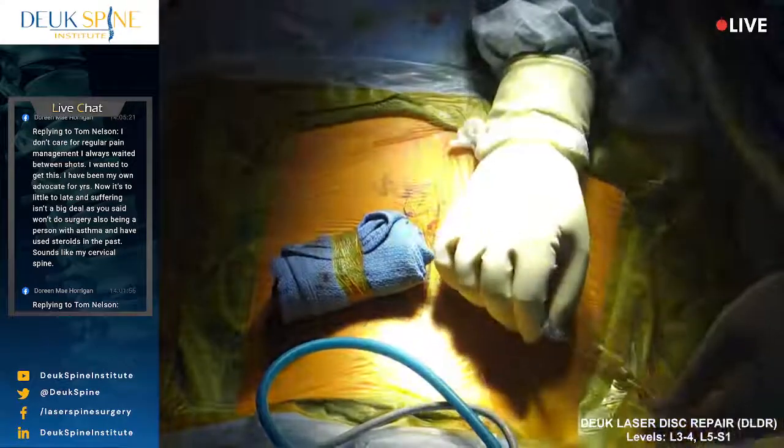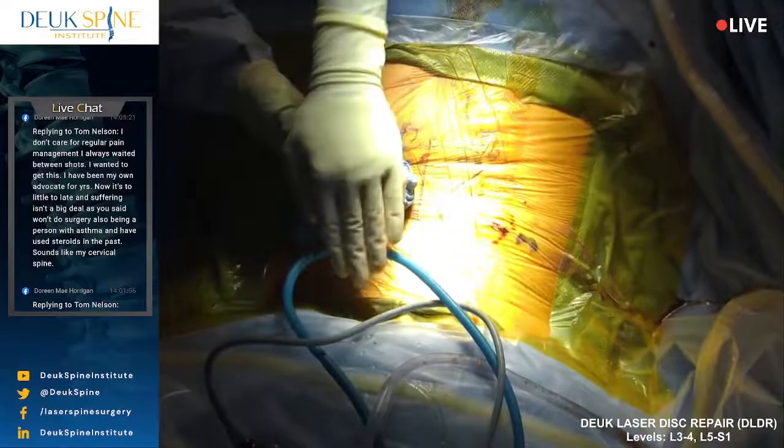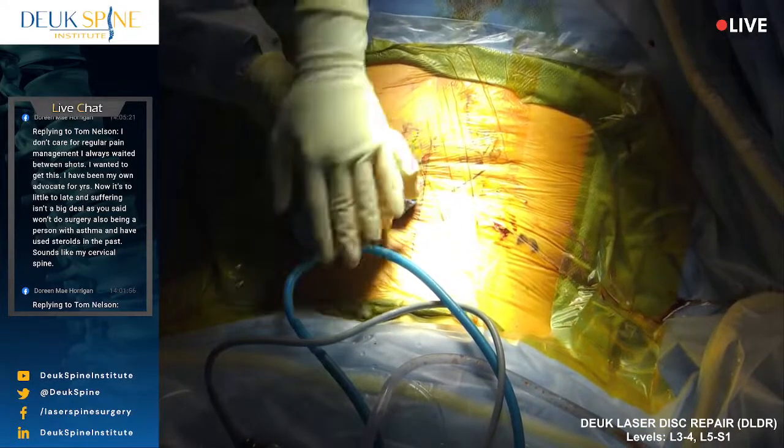Okay, we are at L5-S1, left side. We're going to be removing the needle. Wait, what's next? All right. It's okay. He's doing good.